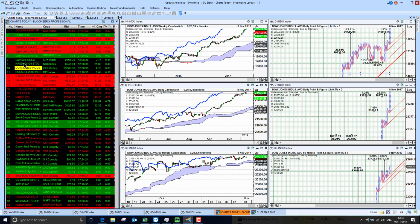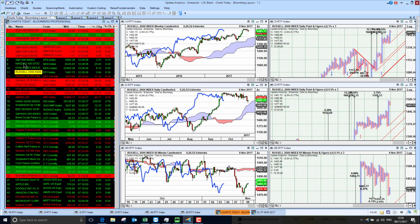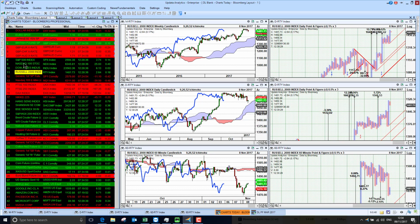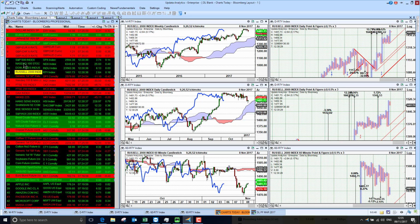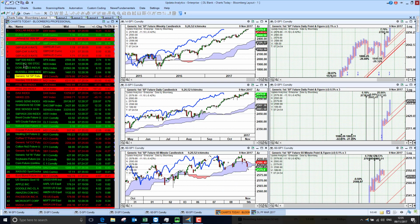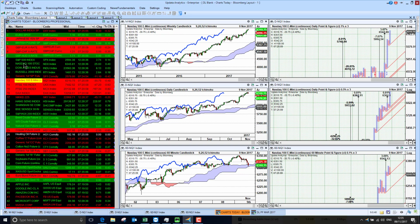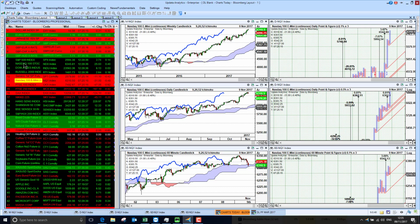The Dow also looking strong. The Russell 2000 index is the weakest of the indices. The strength in the US market is not broad-based, as we see in the top 2,000 stocks here. The S&P future is down just under 0.5% this morning, and the Nasdaq E-mini in New York is also down a bit this morning, but still looking bullish on the charts here.